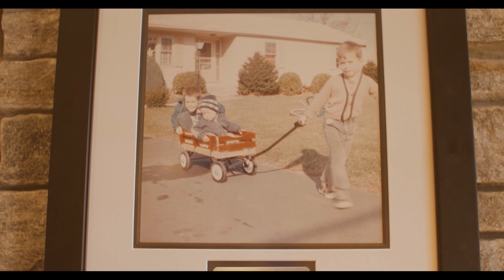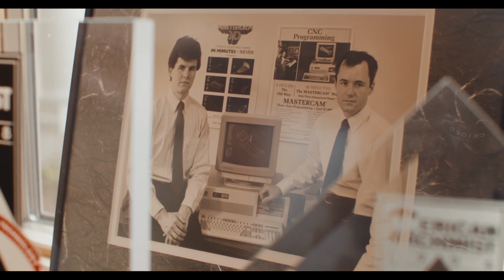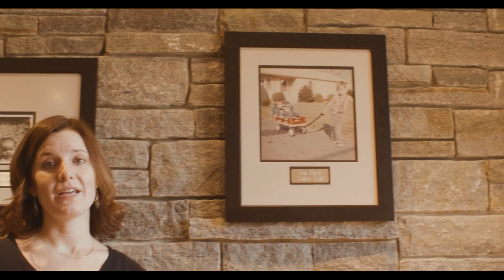One of my favorite places to stop here is the museum because this company has a lot of history, and it also happens to be intertwined with my family history. So this right here is a picture of my father and his two brothers. They were the original leaders of this company. My father still is here today as the chairman, and my Uncle Brian runs this company with me as the vice president.